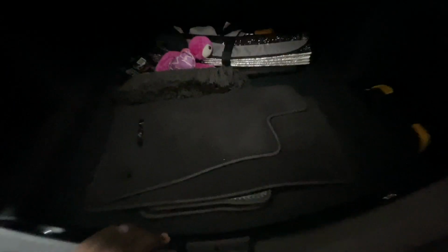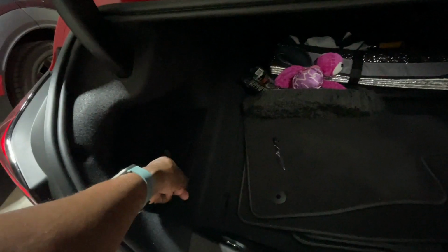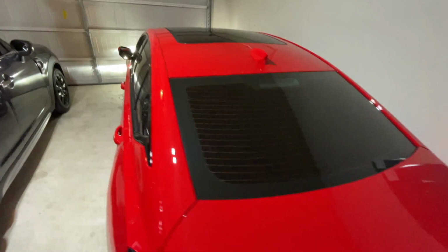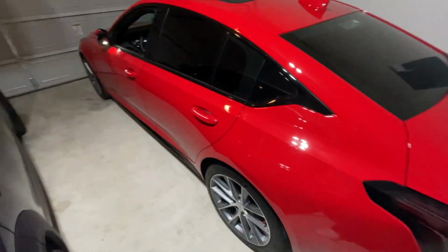You'll have to let down the seats from the inside in order to get the full gist of putting things in and out, but trunk space is good. There is no spare in this car. Most of the cars are sports cars, so they don't have a spare, and the battery is actually right behind this little compartment over here. So trunk is good. Again, all I've done is tint the windows on this car, and it's just been great.